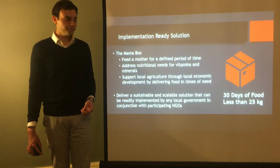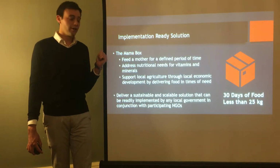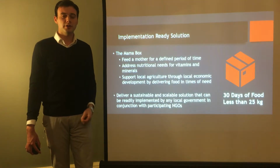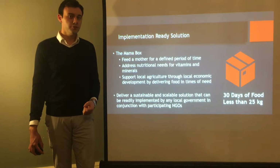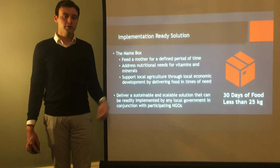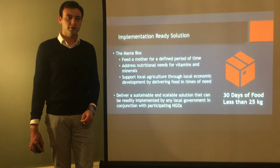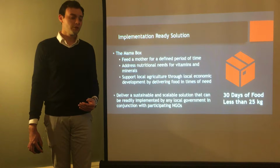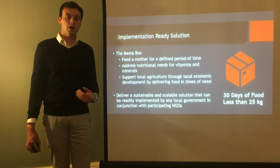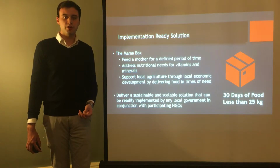So what's our solution? We want to put together a care package called the Mama Box using an analytical, data-driven strategy. What we're going to do is we're going to feed the mother of a newborn child for 30 days with less than 25 kilograms of food and make sure that all her nutritional requirements are met. We're going to build a model that's going to optimize food ingredients while minimizing cost in order to make sure that this is possible.